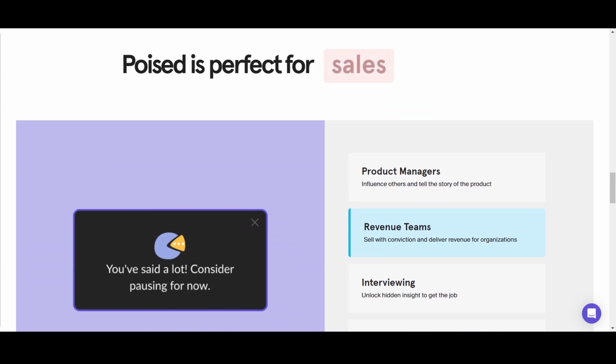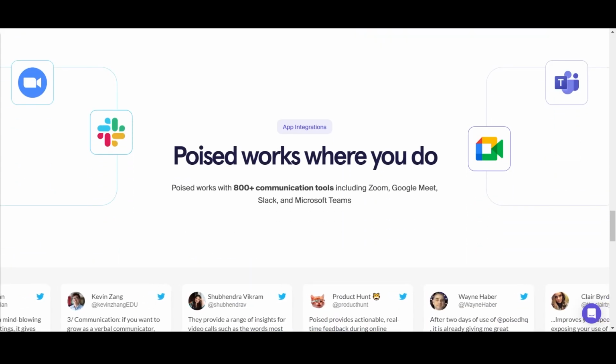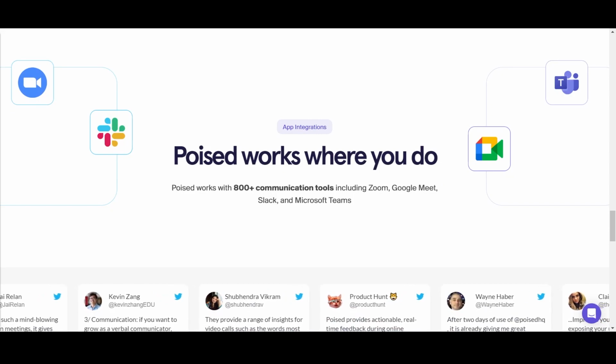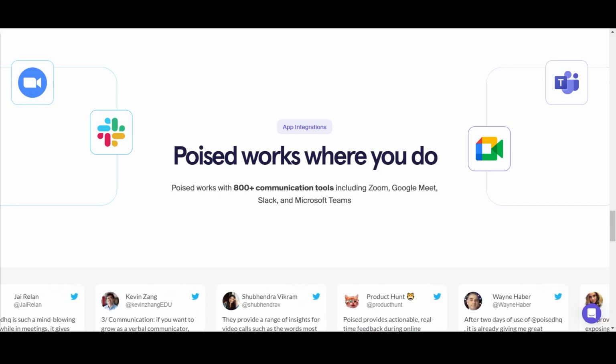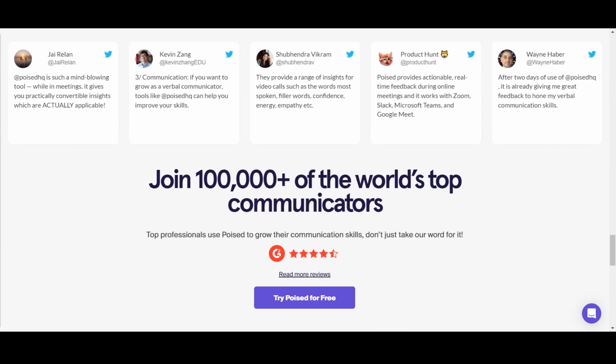Whether you are a founder preparing for interviews, working in sales, or managing products, Poised caters to everyone seeking to evaluate their communication skills. Seamless integration is another advantage of Poised. It works harmoniously with over 800 communication tools, including popular platforms like Zoom, Google Meet, Slack, and Microsoft Teams. Wherever you work, Poised is there to provide its invaluable insights and support.